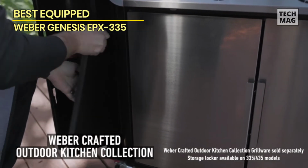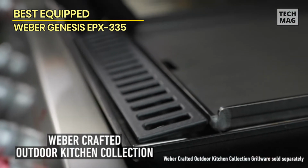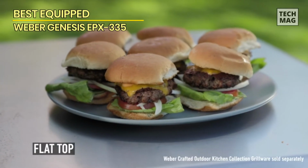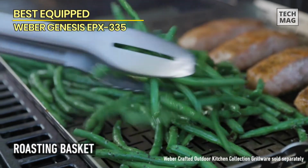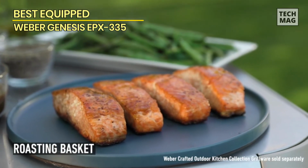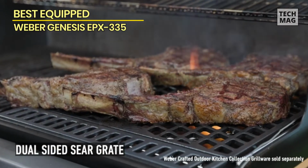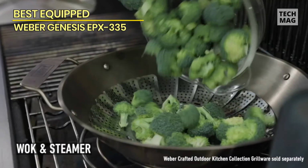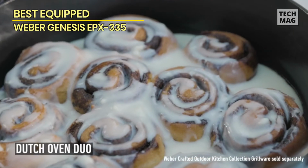Inbuilt smart features allow you to monitor the internal temperature of whatever you're cooking via your phone. It's flexible enough to cater for just a couple of people or even a dozen, thanks to its array of burners and cooking surfaces. Finally, the cabinet and exterior shelves offer huge storage and preparation space, with hooks to hang tools and a separate locker for any Weber-crafted accessories you might own. It's the boss of backyard barbecues in short, but that comes at a cost.